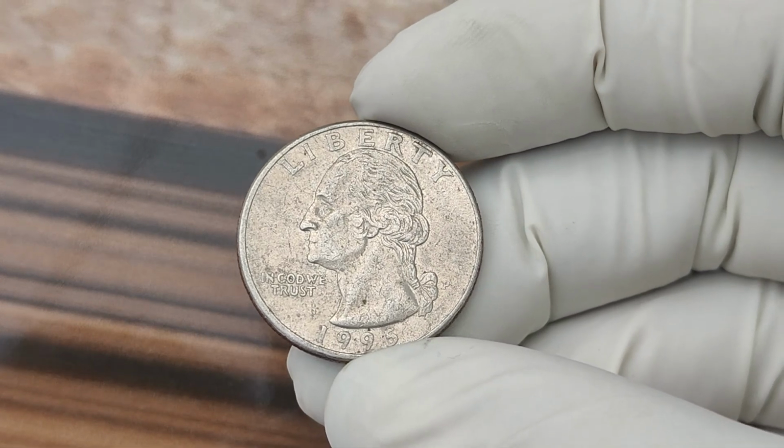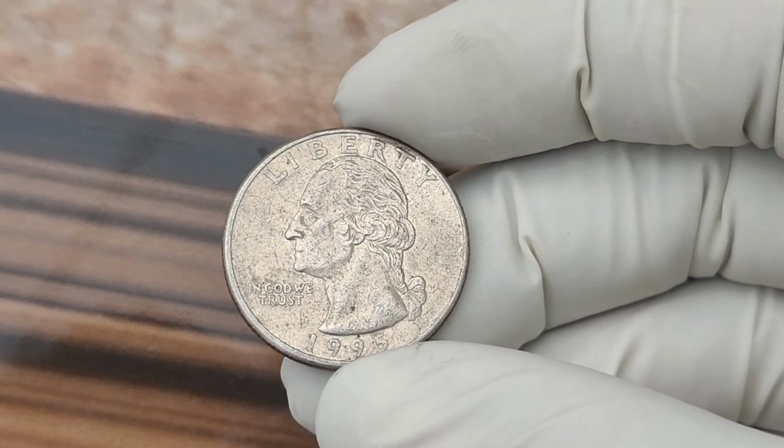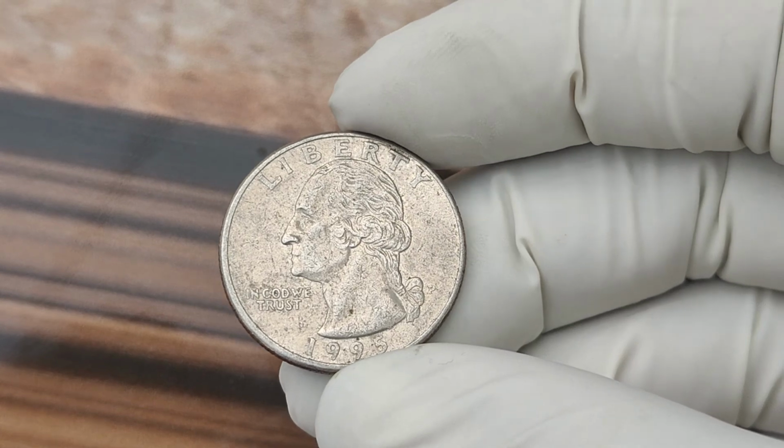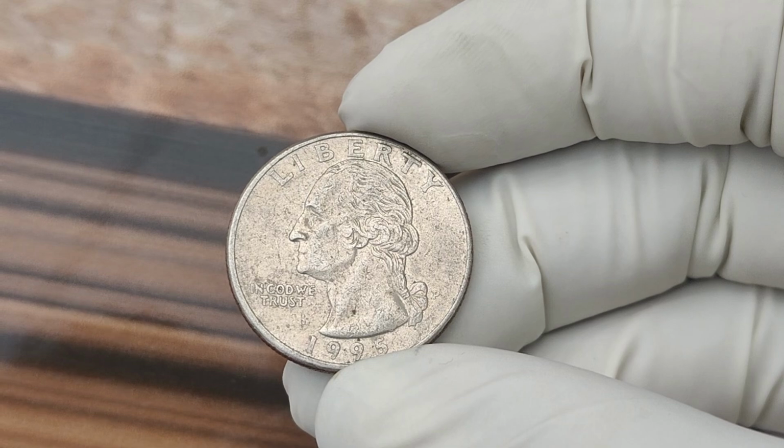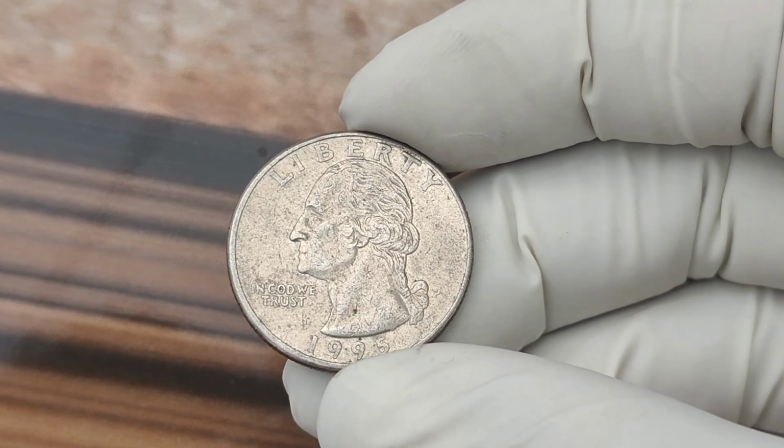One of the most sought-after errors is the double die obverse, DDO. This rare error occurs when the die used to strike the coin was improperly prepared, leading to doubling in letters or numbers.